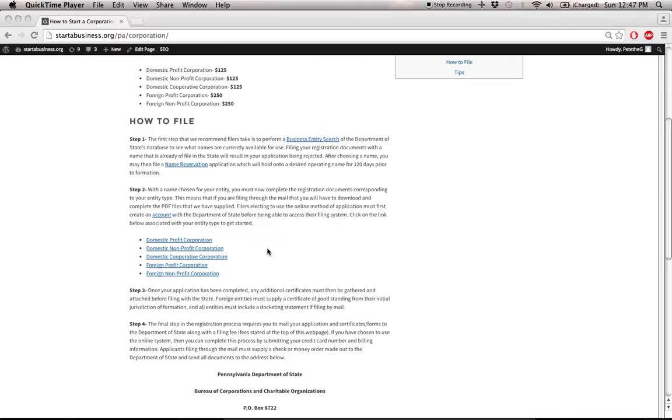Alternatively, if you're filing through the mail, you're going to do the same thing. You're going to click on the links here, and we have provided tutorials on both online and through the mail, and you're going to find the tutorial for your entity type and just follow the steps. Essentially, what you're going to do is print off a PDF application. You're going to complete the document fully. You're going to sign it, and you're going to forward it to the Department of State along with any other certificates that may be required.